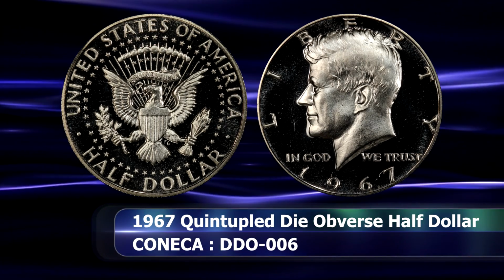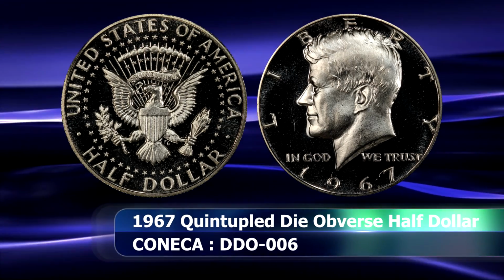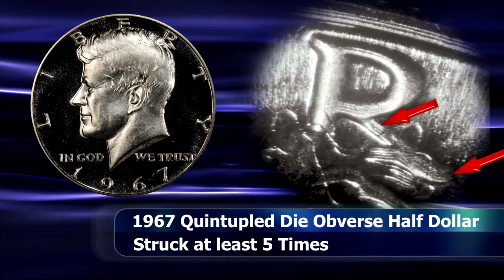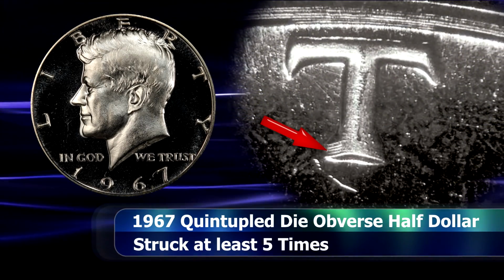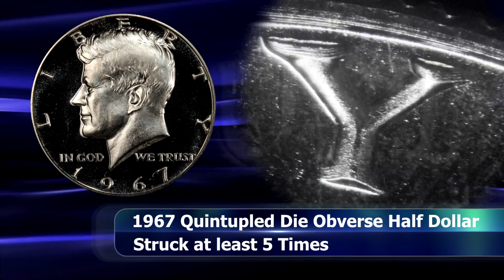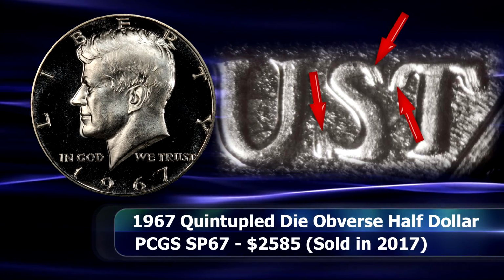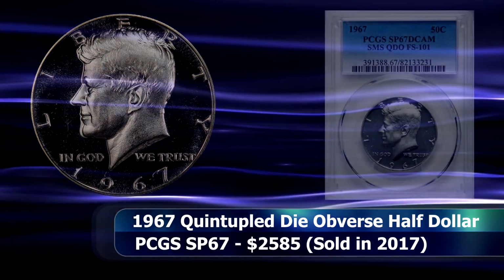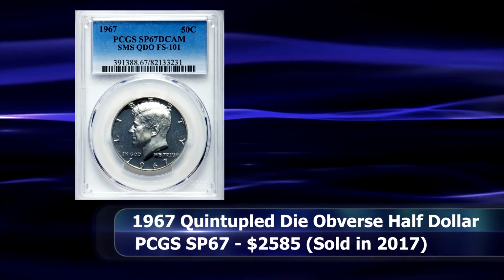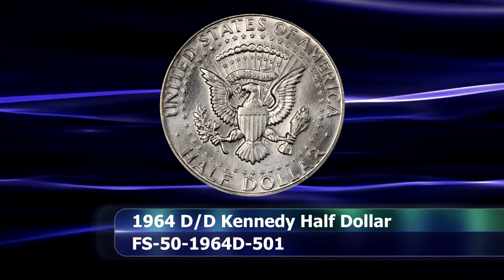Doubled no less than 5 times, and in fact some numismatists even argue that the coin was doubled as many as 6 times. The effect is best seen on the crown of Kennedy's hair, the letters R, T, and Y of Liberty, as well as the S and T of Trust. It is important to note that this is a very elusive variety and is found especially in the SMS sets of this particular date. A remarkable example of this variety coin was sold at auction in 2017, graded by PCGS as SP67 Deep Cameo. It sold for $2,585.